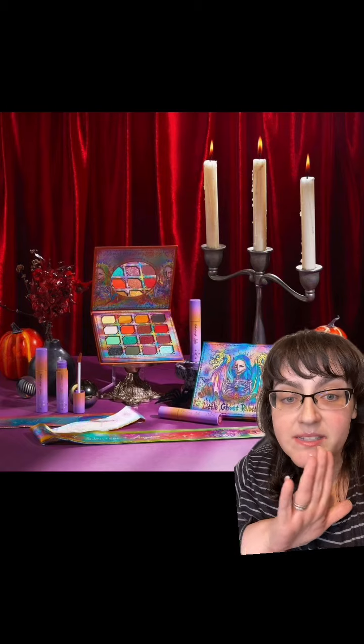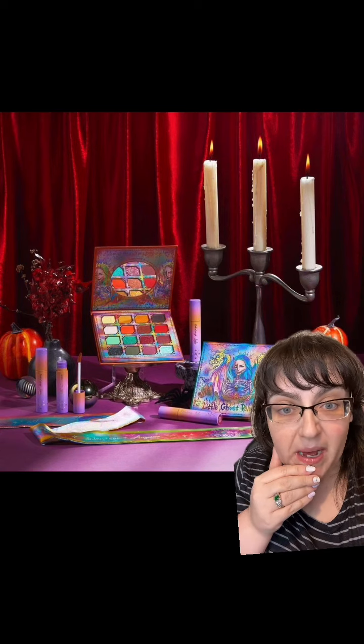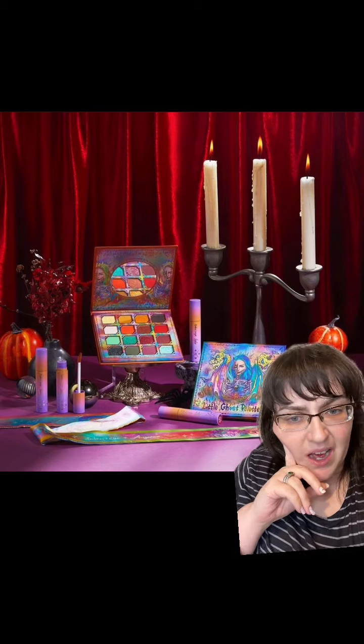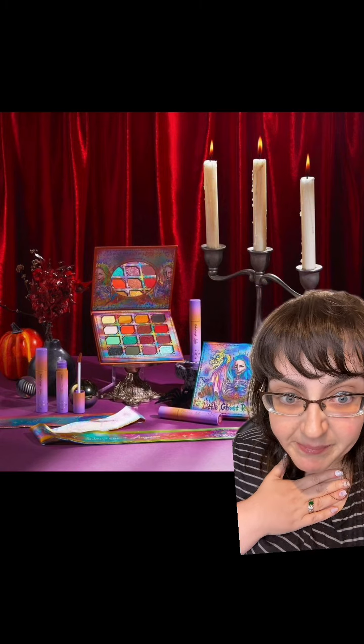All in all, it's not crazy expensive. It's like what, $44 per palette. So it's quite affordable, all things considered. I like it. Am I necessarily going to get it? No, because I'm trying to curb my enthusiasm for makeup. I don't like that choice for myself either.